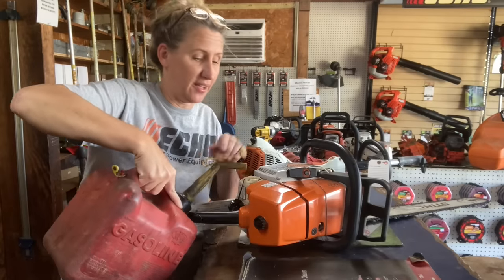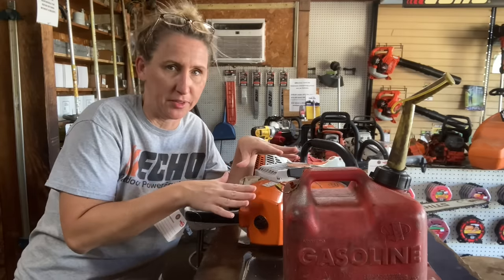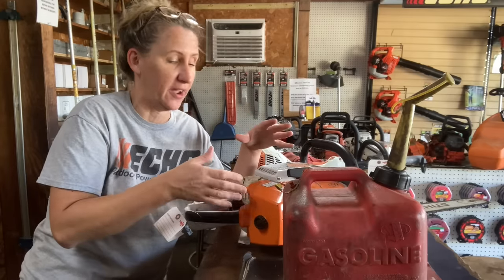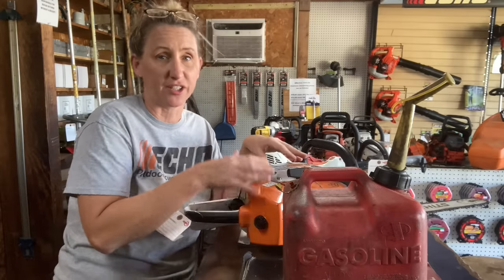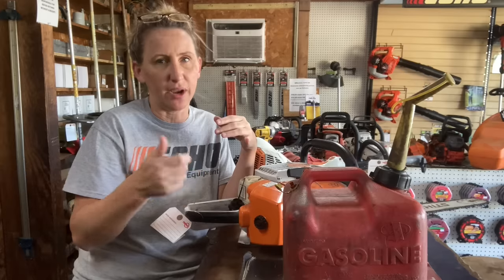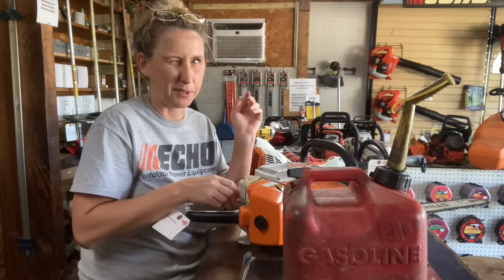So unlike the blower that has a primer bulb where I'm able to prime the fresh fuel into it and get rid of all the old canned fuel, I don't have a primer bulb on the chainsaw. So I'm just gonna either have to muscle through it and get some of my gas to get into the carburetor to actually start it. Ideally, I would take the plug out, pull the cylinder, dry it out a little bit, probably change the plug and it would start a little faster, but I think I can muscle through it.